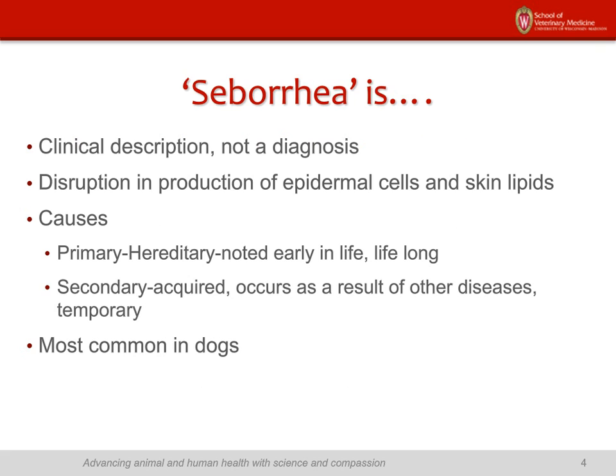It's basically a problem with the production of the skin cells, called the epidermal cells, and the oils. And there's basically two causes when you see this quote-unquote seborrhea. There's a primary cause, which is a hereditary disease, which is noted early in life, and it's lifelong. These are animals that are born with a cornification defect, and the strategy there is early recognition and get them onto a topical therapy protocol so that they can have really good quality of life before the skin gets really inflamed and chronically affected from the inflammation that can happen.